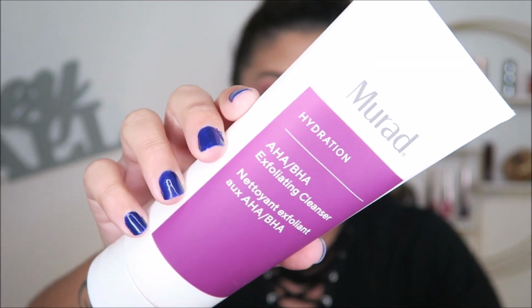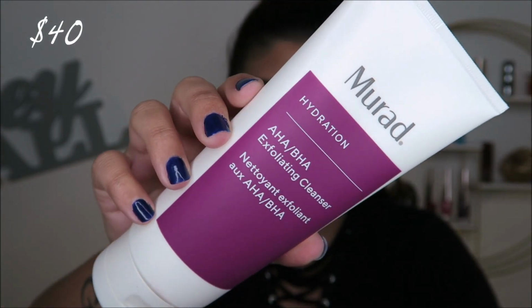As I talk about the products, I am going to throw up clips of me putting on the makeup. I've never done it that way before, so maybe see how you guys like it. Definitely let me know in the comments if you like me doing it this way versus any other way I do it. But first things first is a product that I did not get to use today, and this is the Murad AHA BHA Exfoliating Cleanser.